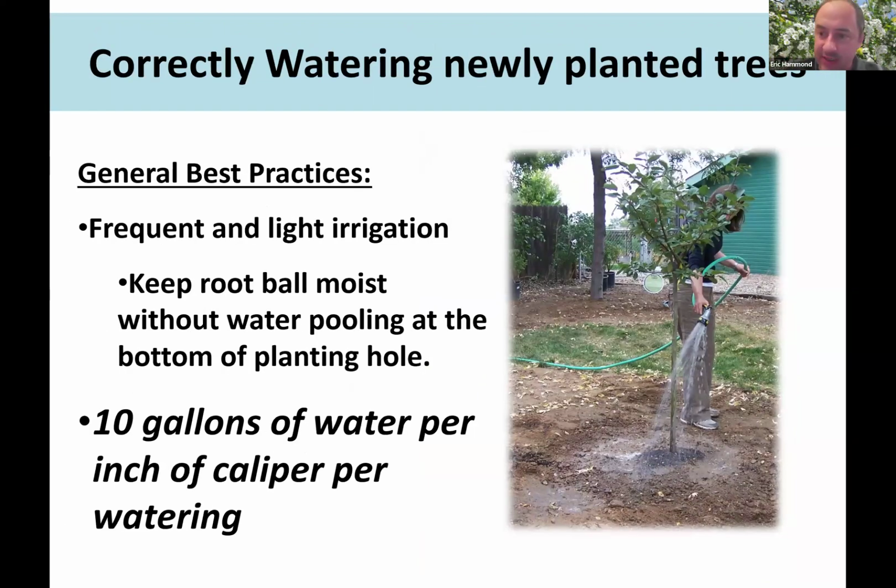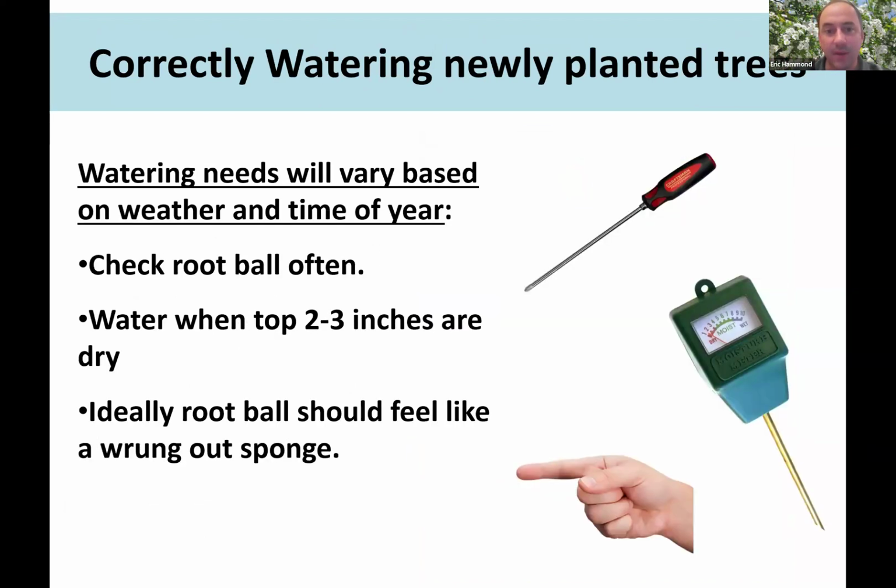So for new trees, it's the opposite of mature trees. Frequent and light irrigation is best. Keep the root ball moist without letting it be sopping wet. You want it to feel like a wrung out sponge, I guess is my best analogy. So frequent light irrigations are best for newly planted trees.